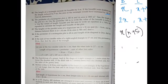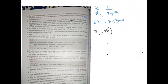The perimeter of a rectangular plot is 180 meter. Its area is this. Take the length, use the perimeter to write the value of breadth. I think this is easy. I think yesterday someone gave me this problem on WhatsApp. If the perimeter is this, and breadth is x, we know how to find it, right? If breadth is x and perimeter is 180, length will be 180 by 2 minus x, which is 90 minus x.